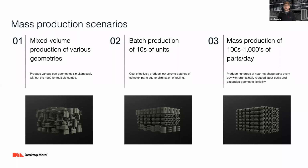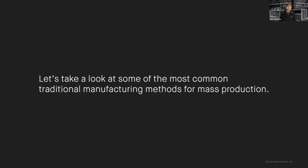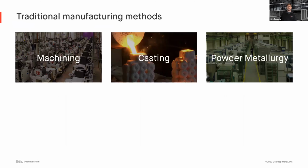And then when you're ready to actually go to mass production, even with the Shop System, the smaller of the systems, you can produce hundreds of thousands of parts per day, all the same part packed really densely into this one build box. So really valuable is the flexibility of manufacturing you have. You're not paying for tooling, so you're able to explore and change the designs as you need to. So let's take a look and compare this to some of the common traditional manufacturing methods.